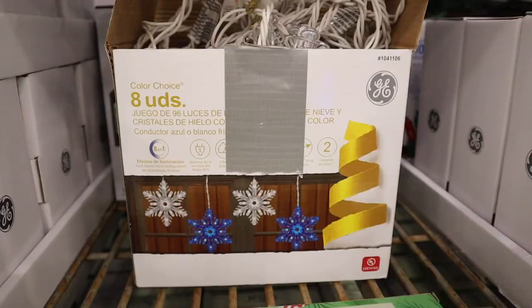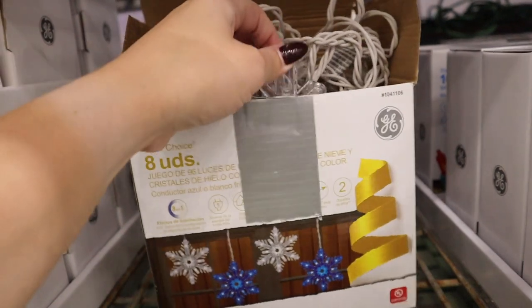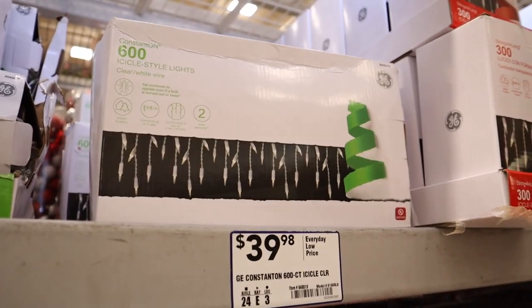We're trying to find icicle lights. We couldn't find any at Walmart, so we're gonna try to find them here, and then we're gonna pick out a Christmas tree. I'm so excited. I think we're gonna get a Douglas fir. I love these snowflake lights. These are so cool. The box is actually open. Look how big they are. They're huge.